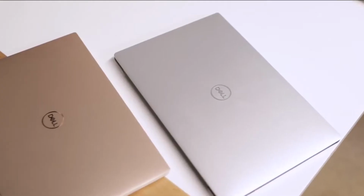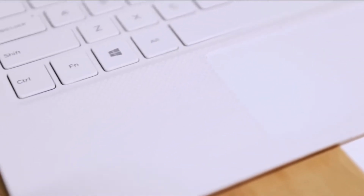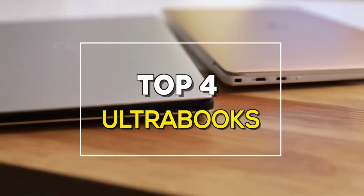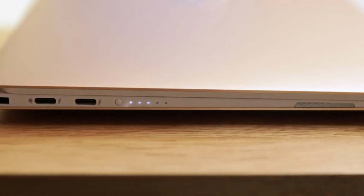So our life is moving at a breakneck pace, and we often find ourselves doing all the work while we're on the move. Ultrabooks allow us to do just that. They pack in enough performance to get through all the mundane tasks, but are lightweight enough to carry around comfortably. These are the best Ultrabooks in the market today.